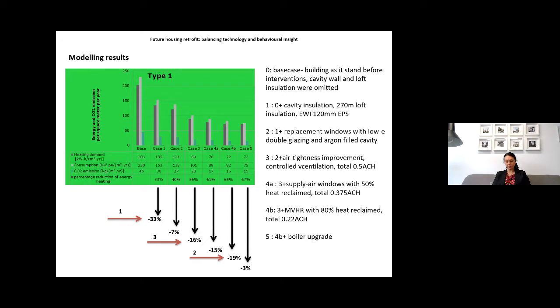The single most effective retrofit measure is the insulation, followed by the installation of the MVHR in an airtight envelope, and third is the air tightness improvement with controlled ventilation. The other measures also contribute to the overall reduction of 67% achieved in the models using traditional systems.